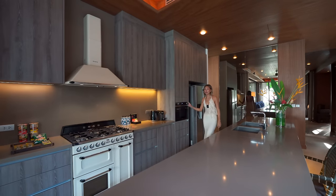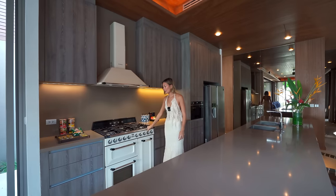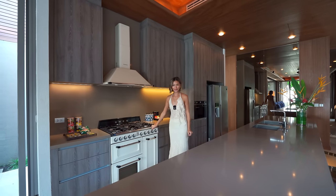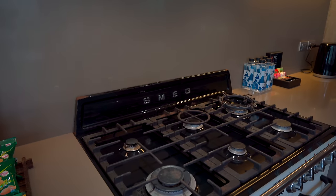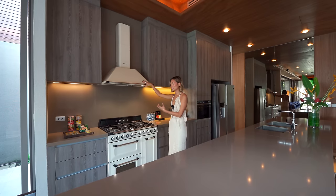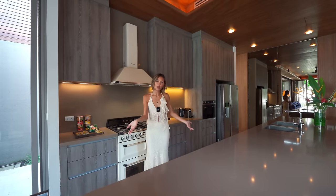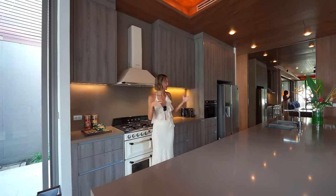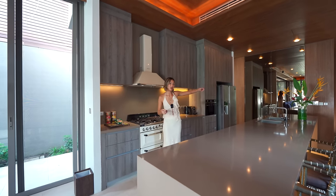This is just one of the ovens, because right over here is the Smeg Victoria cooker. It actually has three ovens, six hobs, as well as the matching hood up here. It's just a lovely little touch as well. You obviously need a wine cooler. That is all in here in the show kitchen, but obviously you guys saw the maid's kitchen already.